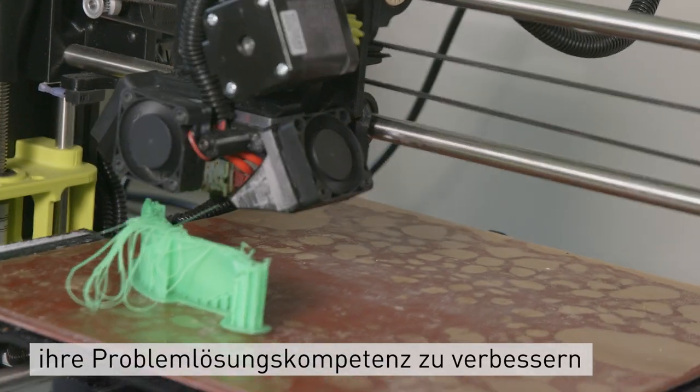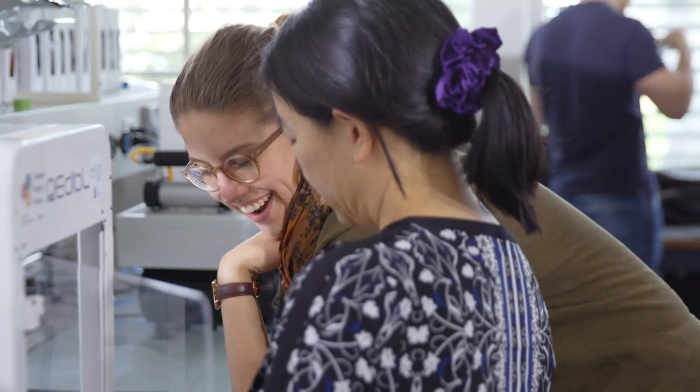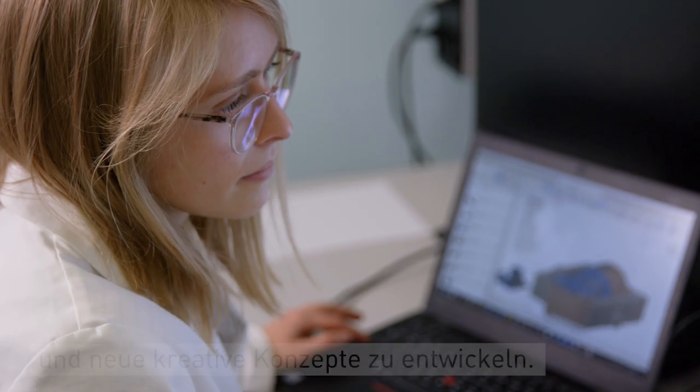We offer the students a safe place to learn from failure. These failed attempts help to improve the students' problem-solving skills and to develop a keen intuition. The project challenged us to immerse into a new topic, to think outside the box and come up with new creative concepts.